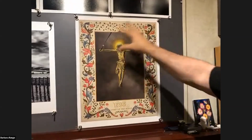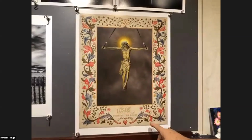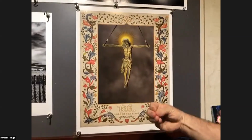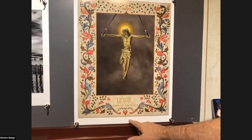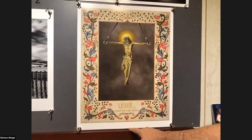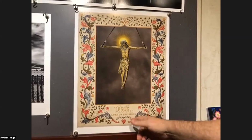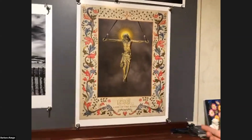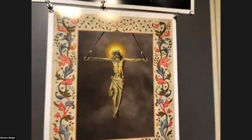So when I created this, I decided I wanted to do this filigree page that I got out of an old Bible. And then the titles kind of were important. In this case, this title came to me, and it's one of those things where you're sitting all alone and having a great time. I'm just laughing my head off thinking, this title is Jesus, Lord of the Rings. Oh my gosh. Oh, Larry.